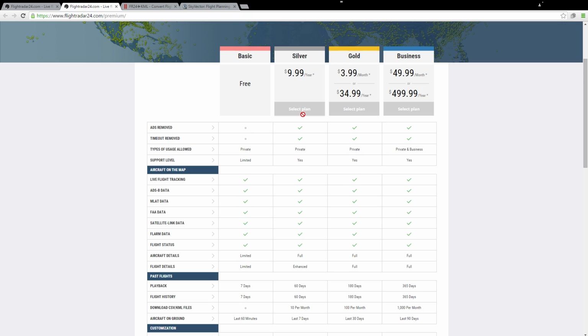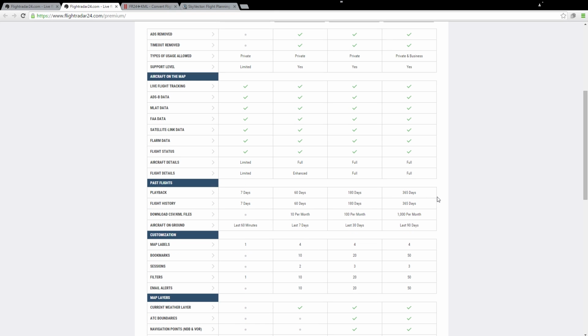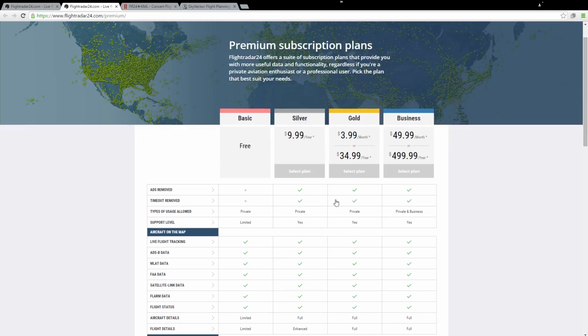They've introduced this new silver membership as well, which gives you a few less features. Essentially most of the features that you get are a case of the more you pay, the higher the number of queries that you can do and things like that, and the higher the number of days that you can look at playback and things like that. I'll run through those in a few moments with you.